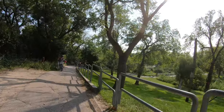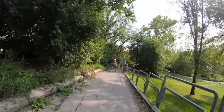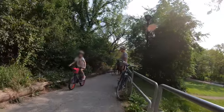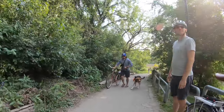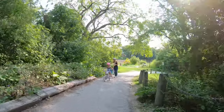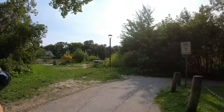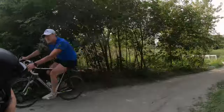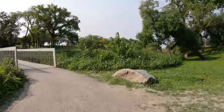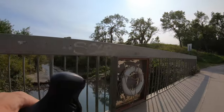This is one of my favorite parks. Hi there. Hello. Hi. Sometimes when the river's high, this bridge becomes flooded, and the detour that you have to take on Portage Avenue is far less pleasant.